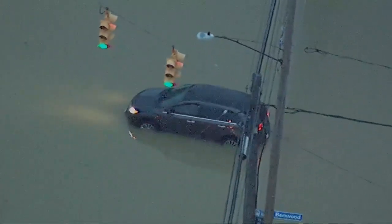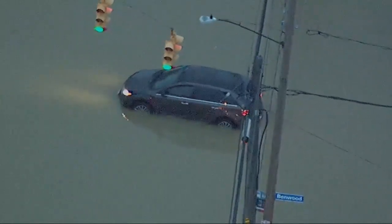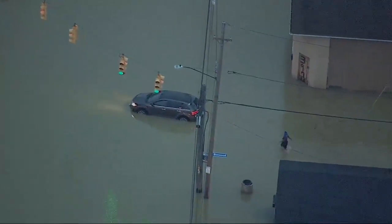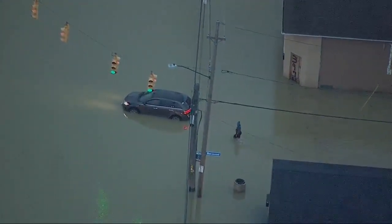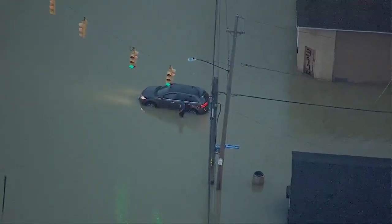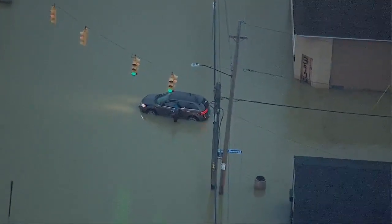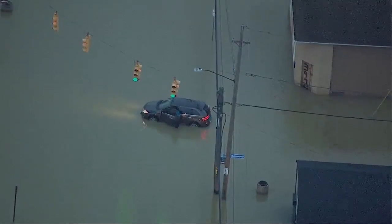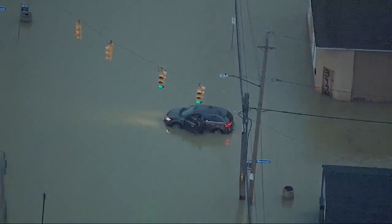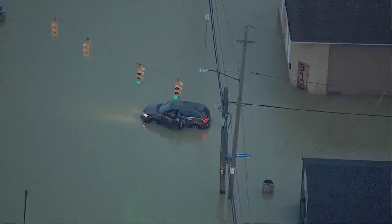Are they in their Zoom? No. Oh, this is good. Zoom in on that. Is she getting somebody out of the car? No.